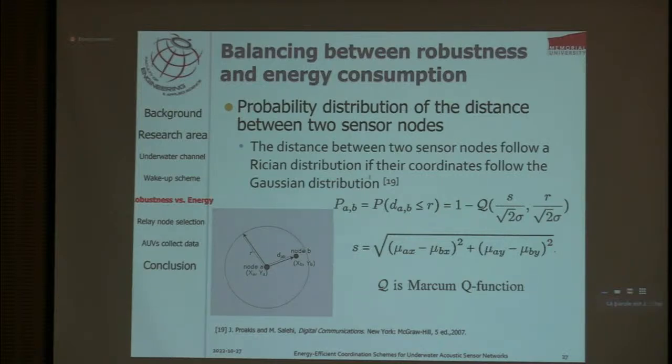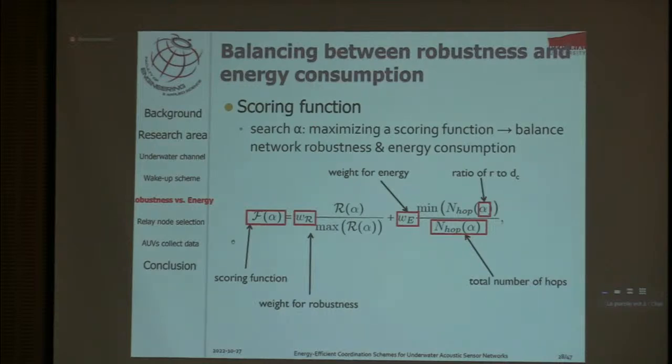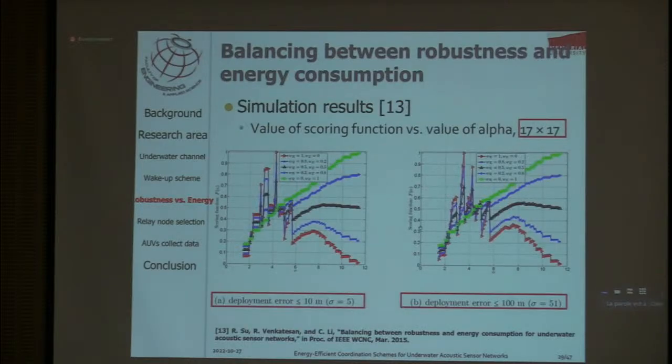We define a scoring function here, giving different weights to robustness and energy, in terms of the number of hops, basically to save energy. This applies to the designated location or with a large deployment error. We show the results with different weights for robustness, or if you want to see more of the energy efficiency aspect of the network, you pick the one which gives the best solution. For example, the red one, if you purely consider that. So it's more of a guideline handbook kind of result we get here.